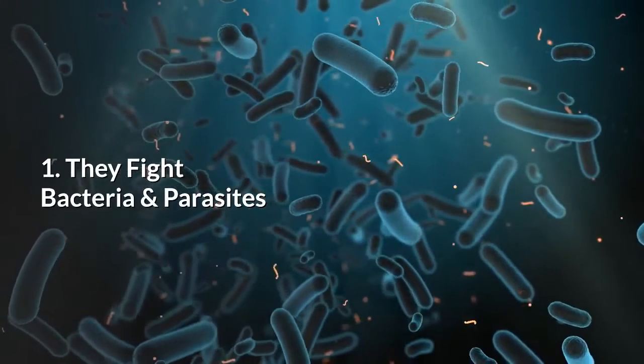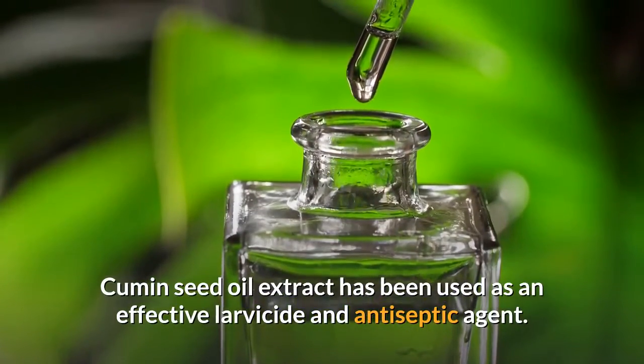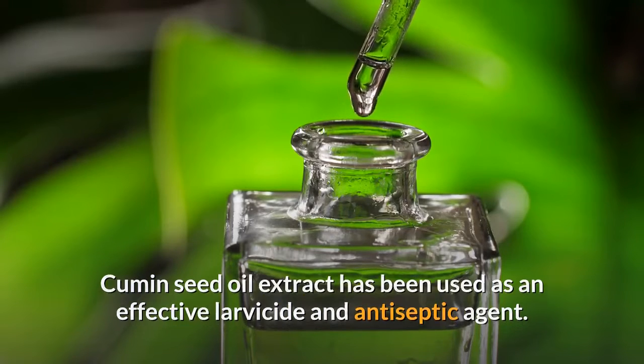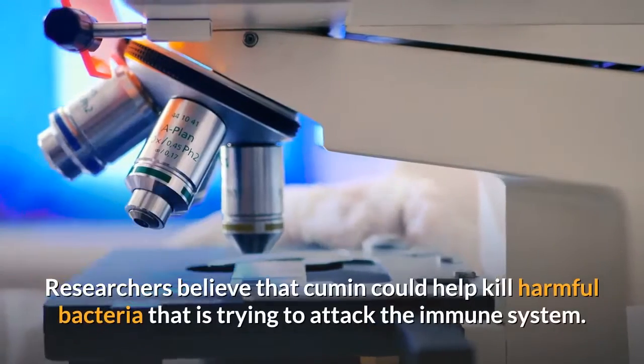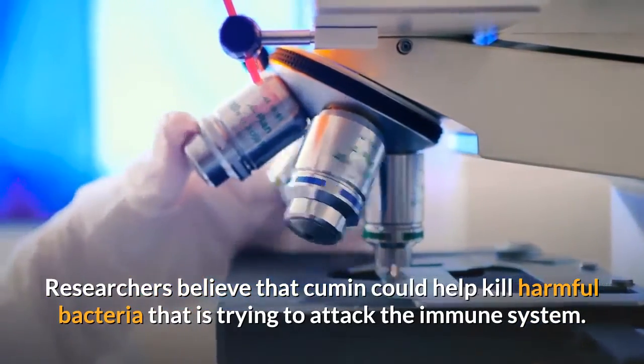1. They fight bacteria and parasites. Cumin seed oil extract has been used as an effective larvicide and antiseptic agent. It is known to kill strains of bacteria that are resistant to other antiseptics. Researchers believe that cumin could help kill harmful bacteria that is trying to attack the immune system.